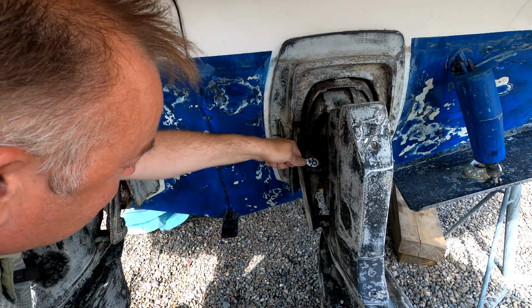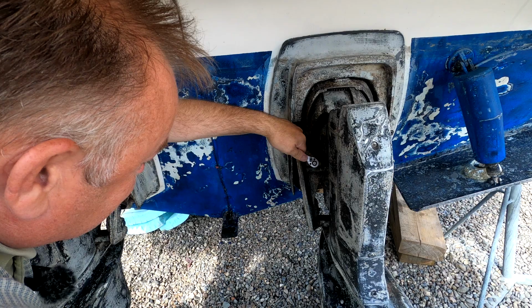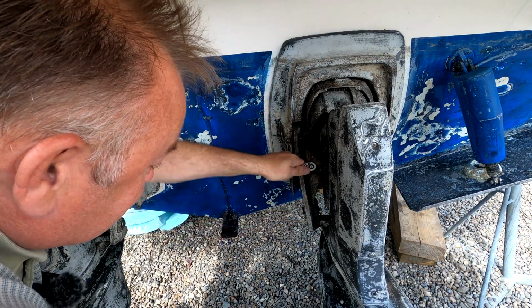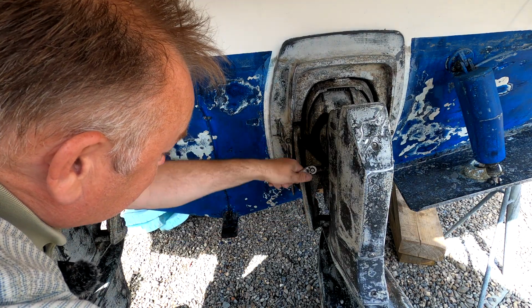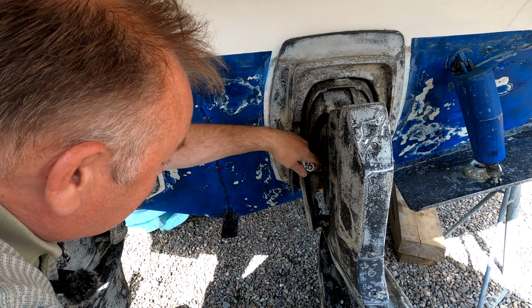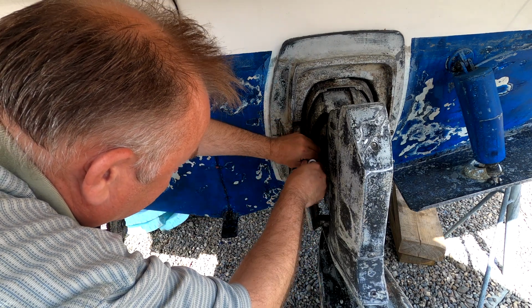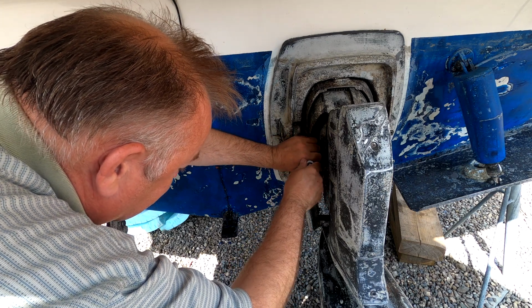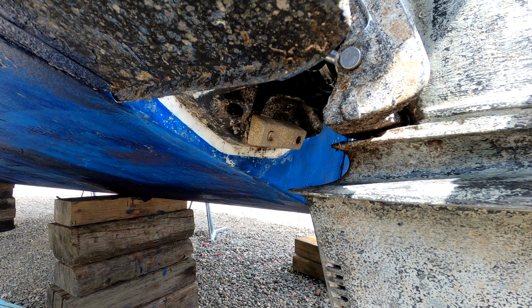What I do tend to do when I put them on is dip them in a little bit of grease, just to make sure that they don't seize in there, because these do have to come back off again, and drilling them off is no fun. But also you want the metal to metal contact, of course, so that you get the sacrificial current fizzing off the anodes rather than anywhere else. Right, that's one off.